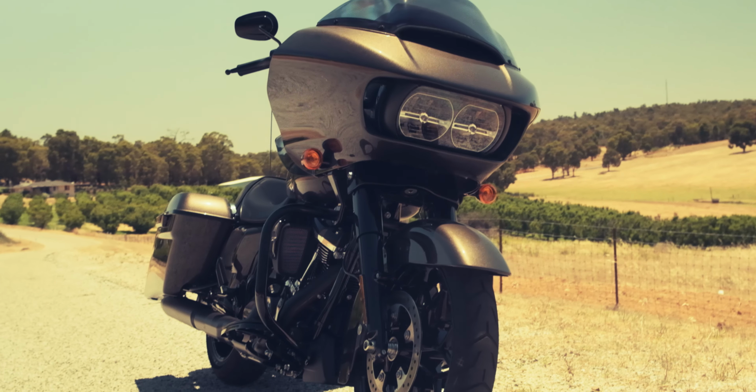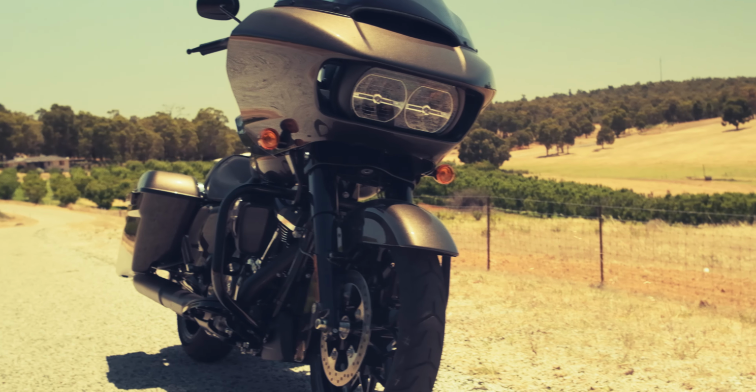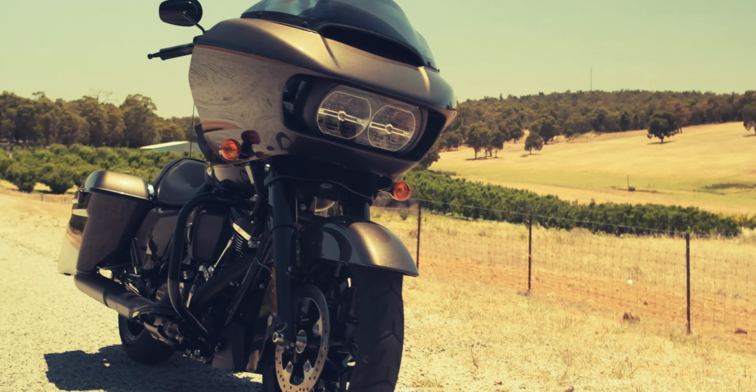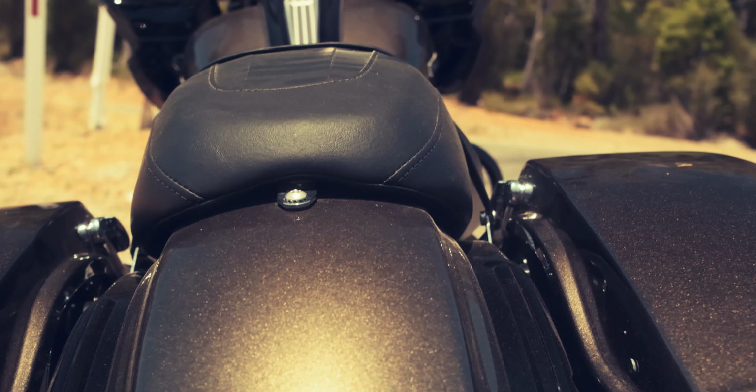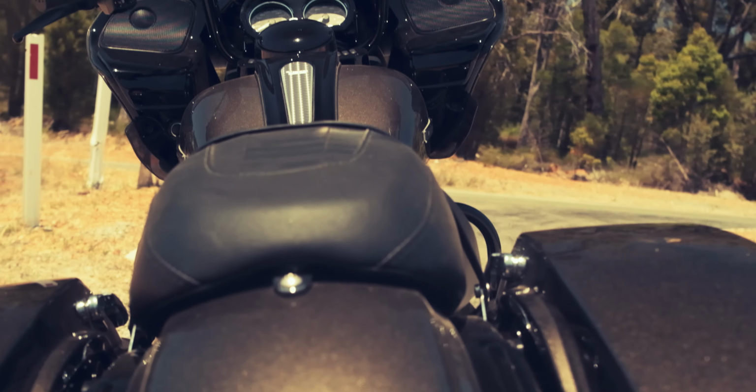My advice would be, stop looking at your fairing and your handlebars when you're riding the motorcycle. Look ahead and trust that the motorcycle will go where your head is looking, and that your hands will follow suit. Don't worry about what's going on here. Don't pay attention to it.